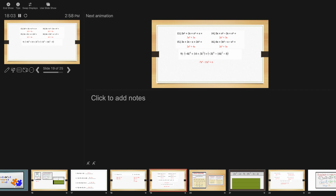Okay, so you'll notice that you want to get your k to the fourths together, then your k squareds together, then your constants together. So I have a negative 4k to the fourth and a negative 3k to the fourth. That would be negative 7k to the fourth. Then I have 3k squareds and a negative 14k squareds. That adds up to negative 11k squareds. And then I have a 14 and a negative 8, and that adds up to 6. So the final answer is negative 7k to the fourth minus 11k squared plus 6.